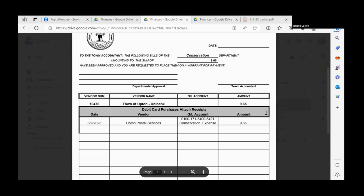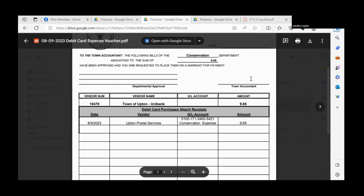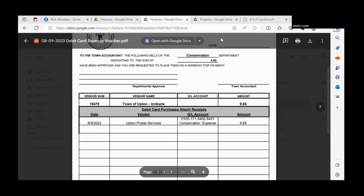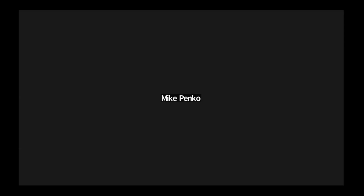I make a motion we pay our bills. Okay, do we have a second? Second. Let's do a voice vote. Chris Scott, aye. Tom, aye. Alan, aye. Sandy, aye. Mike, aye. Marcella, aye. Okay, that's a unanimous vote of the commission to pay our bills. Thank you, Grace.